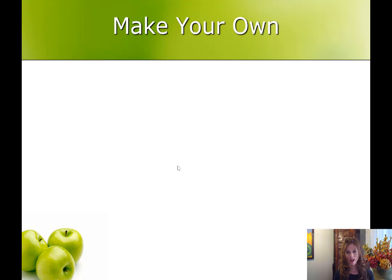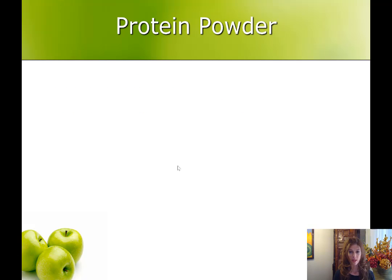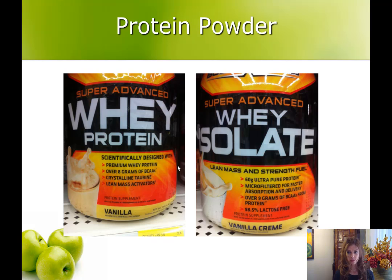You also have the option to make your own, starting from scratch using protein powder. So you'll need to pick the powder and then decide which you're going to mix it with. Now, there's a whole row, seems like, of protein powder in the stores now, and they can be quite confusing. So let me explain a little bit of the difference here between them all.